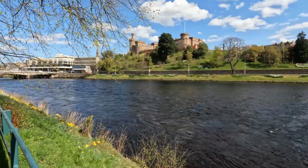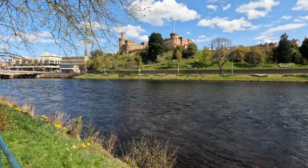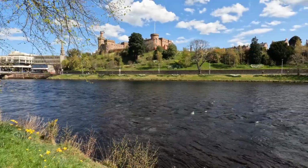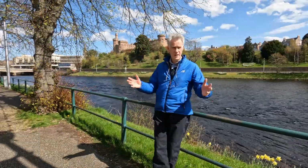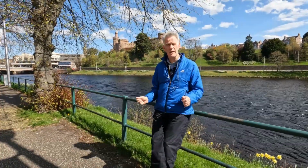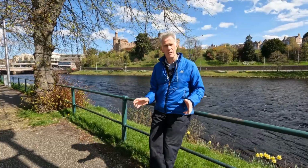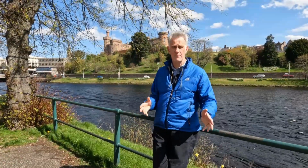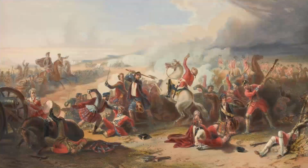But we're getting ahead of ourselves a bit here, so let's go back and find out why Fort George came about in the first place. There was an earlier Fort George, and it was built on the site of the castle that now sits on top of the hill behind me. And that castle is a much later addition. Now, the earlier castle was built in 1727 by General Wade in an attempt to constrain the Highlanders after the 1715 rebellion.